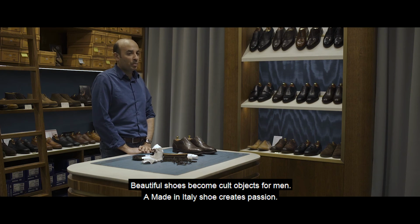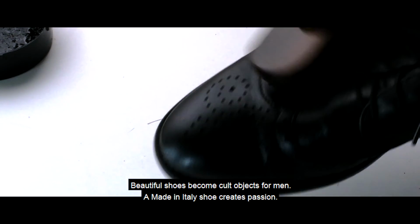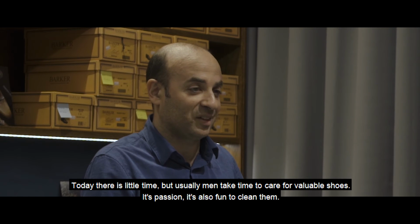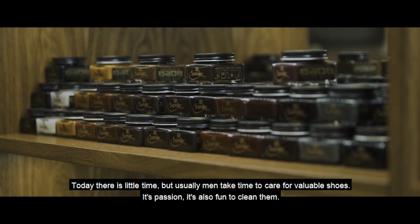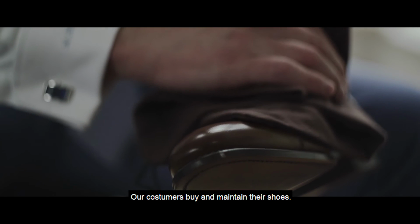Beautiful shoes become cult objects for men. A made in Italy shoe creates passion. Today, there is little time, but usually men take time to care for valuable shoes. It's passion. It's also fun to clean them. Our customers buy and maintain their shoes.